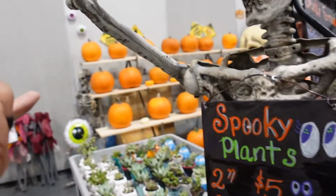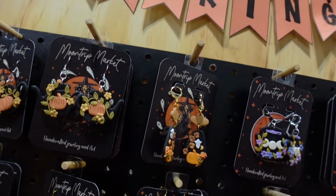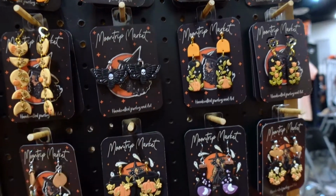They have the paint your own pumpkins here. But look at all these. Oh, yeah. These are the vibes right here. Dude, this is Moon Trip Market. Oh, look at this. It's handcrafted jewelry and art, guys.